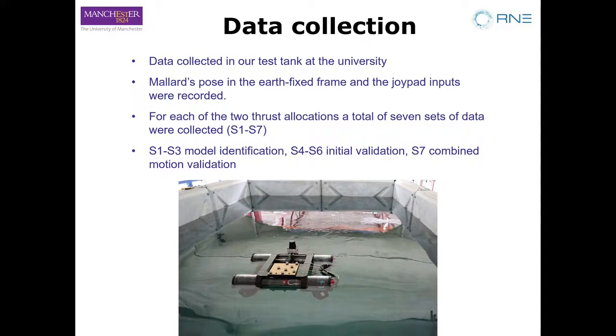For each of the two thrust allocations, we took a total of 7 sets of data, sets S1 to S7. Sets S1 to S3 we use for model identification, and sets S4 to S6 are a repeat of S1 to S3, and they're used for the initial validation. And then set S7 is combined motion, and that's used for the final validation.